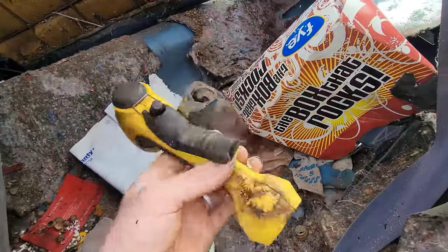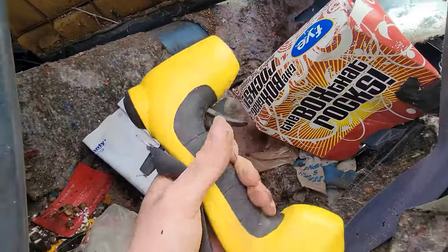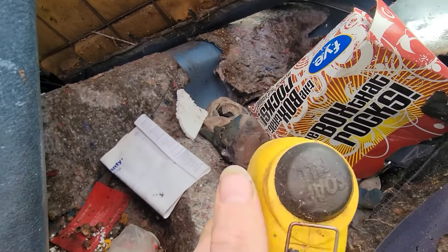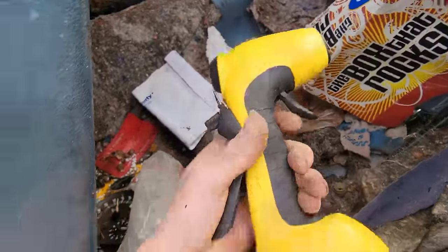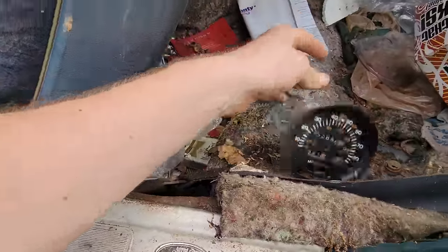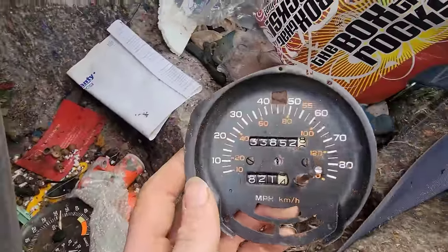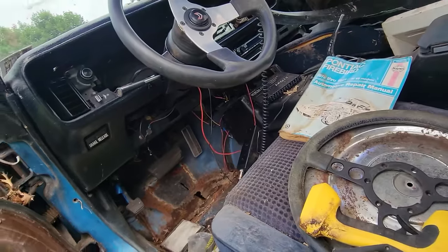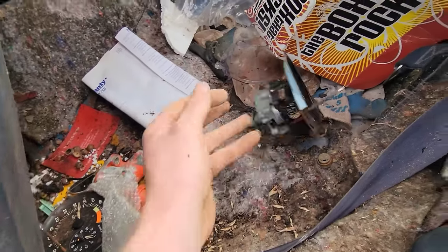There's a hose. What? This goes on a hose. Sprays something. Oh, it says soap fill right there. You fill it with soap. Wash your cars. We got a gauge. 33,000. So this is probably a 133,000 mile car.